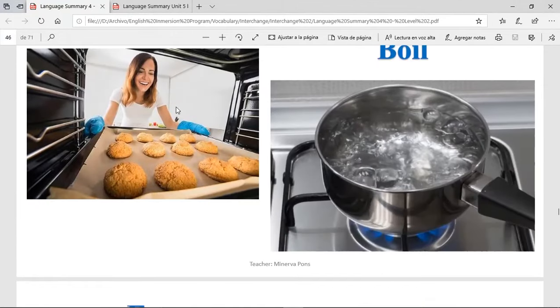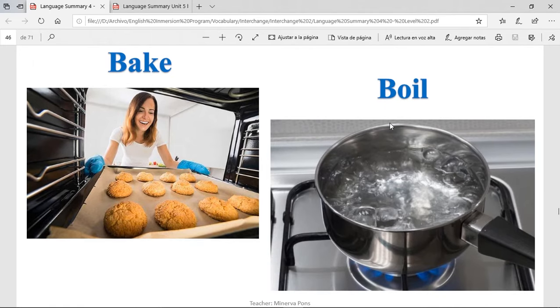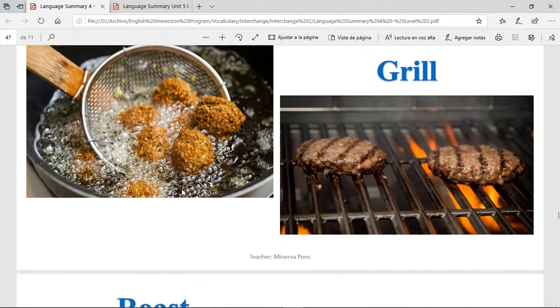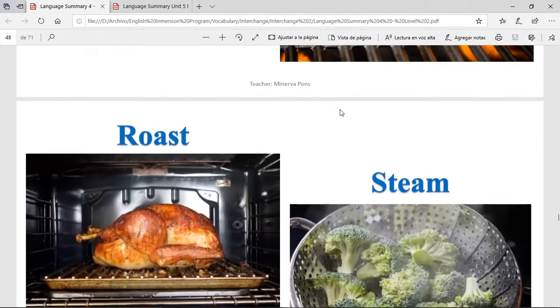Let's see some verbs. To bake. When you bake, you cook something in an oven, okay? To boil. When you boil something, you cook it by putting it in water over a lot of fire at a high temperature. To fry. To fry is the same as to boil, but in oil, okay? To grill, as I said before, this is a grill, but to grill is to cook in this way. It's both a noun and a verb.